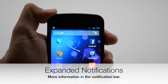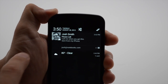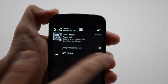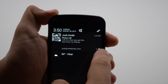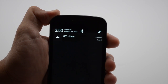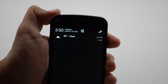Another cool feature comes in the notification bar. There are expanded notifications. So normally you would just see that there was a new message, or you might see that there's a new message from Josh. But in this case, it's expanded so I can see part of the message. And I can also still see the other messages I have. I can get rid of it with a swipe. Not every notification will work this way, but for those that do, it's a really nice touch.